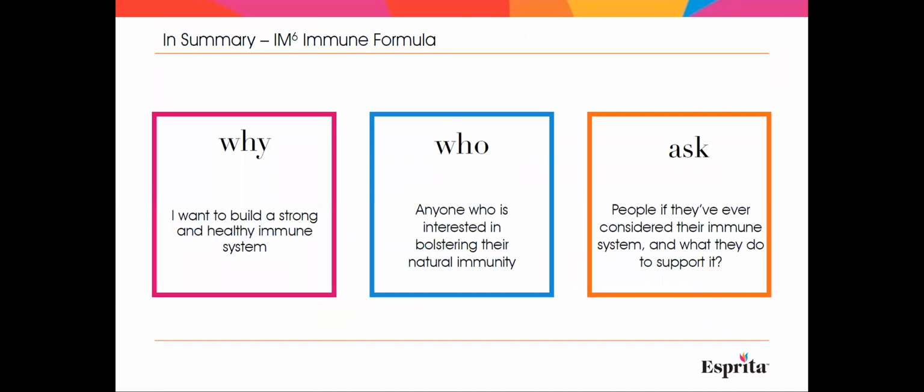So in summary, going back to our why, our who, and our ask. So why would I want to take this product? Because I want to build a strong and healthy immune system all year round. Who would take this product? Anyone who is interested in bolstering their natural immunity and supporting it in a natural way.